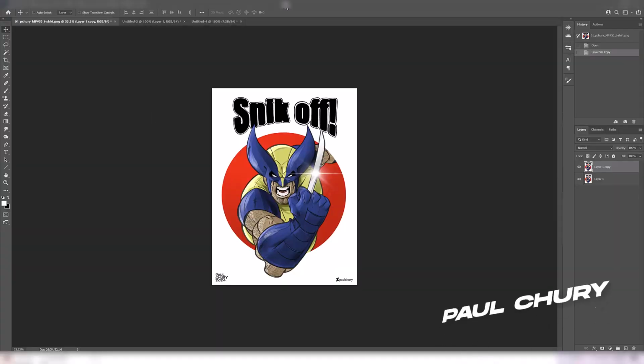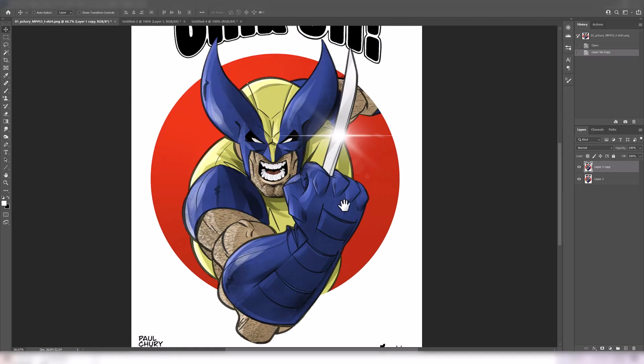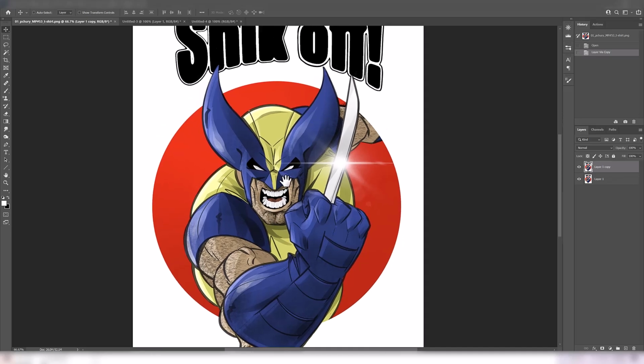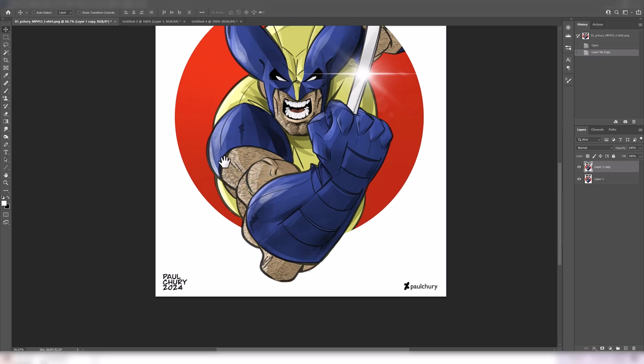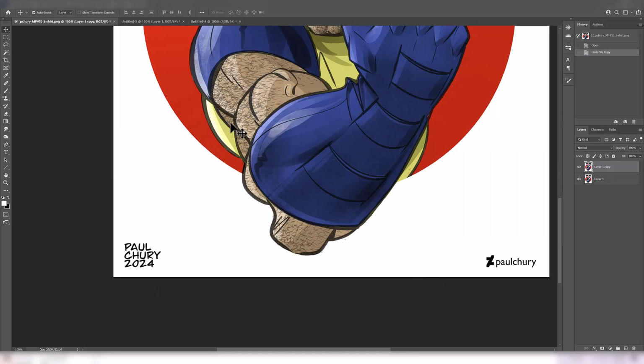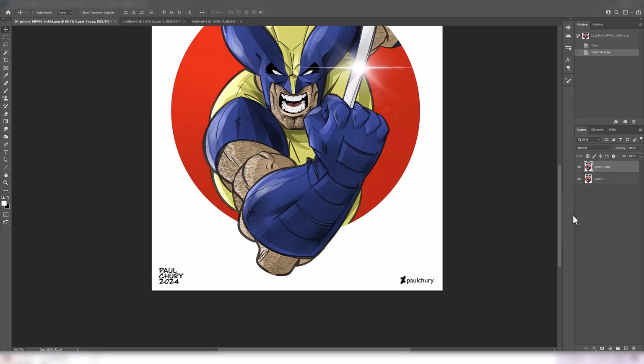All right, first critique. We've got Paul Turi. You've done a really cool job of this Wolverine. Let me give you some feedback on this now, see if I can help you in any way. I love the drawing and the setup. I think it's great, especially around this area here. I've got no changes at all in the way of drawing. The arm here is the one thing that's kind of bothering me, just the way this bicep and the arm and all that kind of work gets a little bumpy down here. It's just something with the anatomy. I'll just clean that up and show you what I could do.